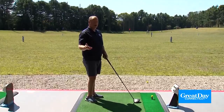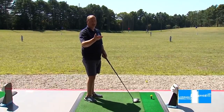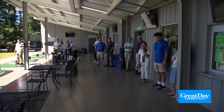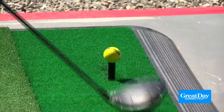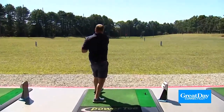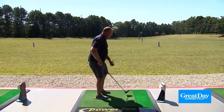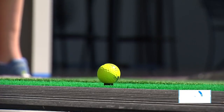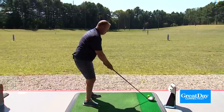All right. This is my third try. Why is everybody staring at me? Can you see these people staring at me? The pressure is on. All right, here we go. Come on, I need another ball. Give me another ball. Yeah! All right, here we go.